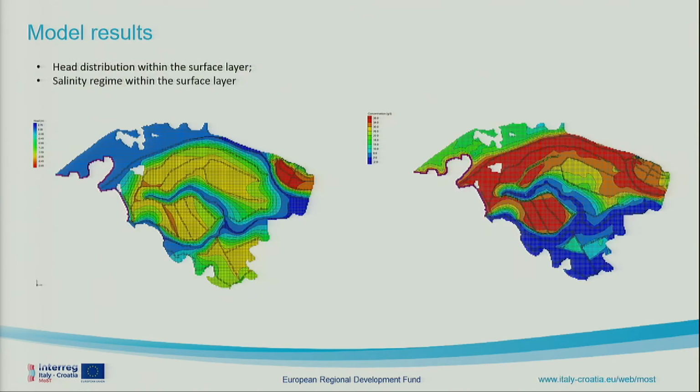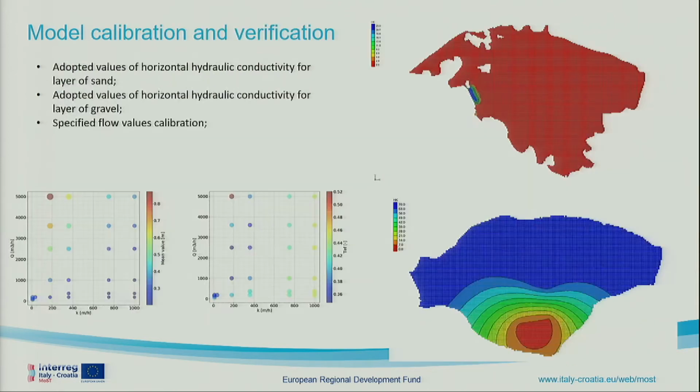So we took this steady state simulation as our initial condition for transient simulations, and these are results for August 2021. This is the head distribution on the left and the salinity regime for the surface layer on the right. We can see that the highest head distribution values are in the area of Mala Neretva, River Neretva and Channel Jasenska, and that they are also the only source of fresh water. This scenario is taken as the most unfavorable scenario, and we did our calibration and verification on this period.